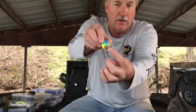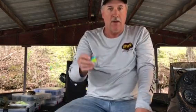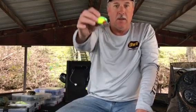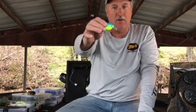The bill's square. So anytime you have a square bill crankbait, you want to be banging it into something, logs, rocks, whatever. Most of your strikes are going to occur on that. This bait will go 3 to 6 foot deep, roughly, depending on what pound test you fish it on. I usually fish mine on 14-pound mono.